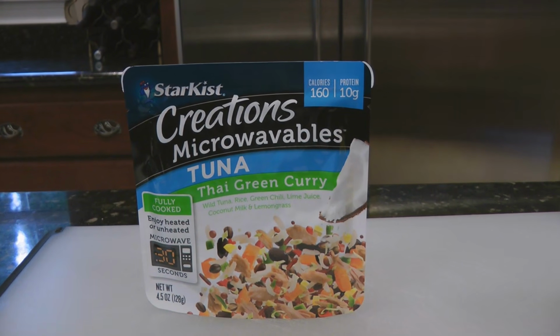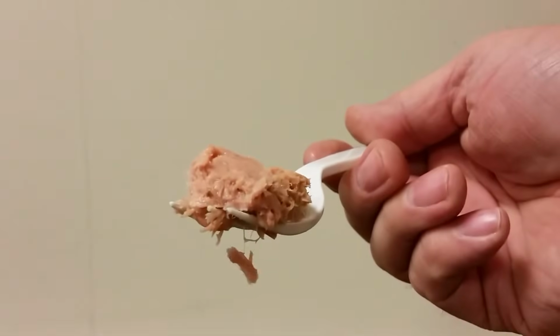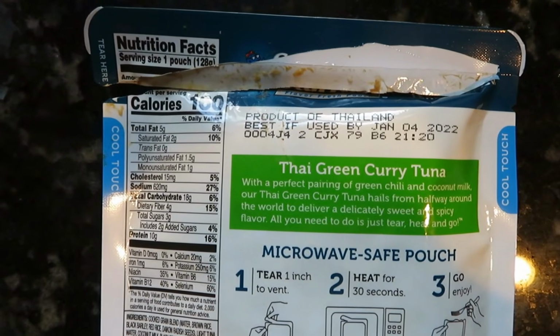If you buy several pouches for storage, don't look only at the date on the package. Check the seals and surface of the pouch from time to time. If it's punctured, leaking, or shows anything unusual, it's no longer a reliable part of your emergency supply.